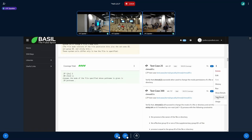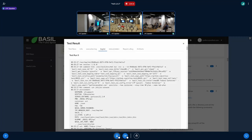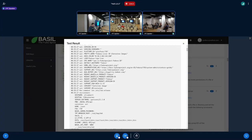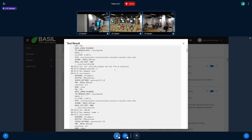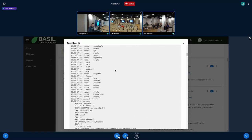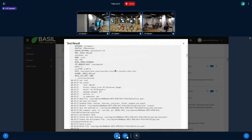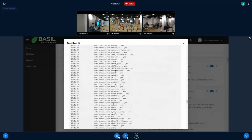So for example, I already executed this test, so you can see here I have the test result, and I can navigate information about this test, like for example the test log, where you can see that this test has some requirements in terms of dependencies. So it's installing additional packages, and at the end of the logs you can see the result.